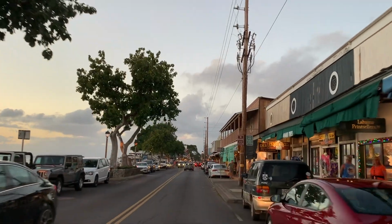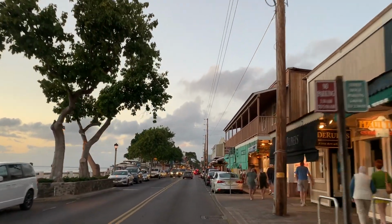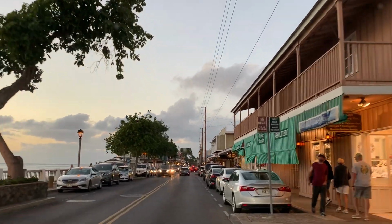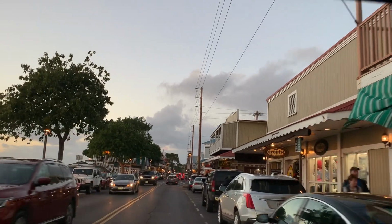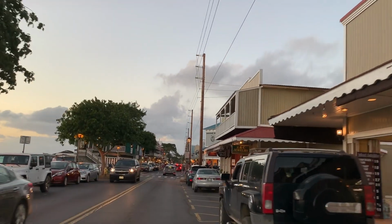Lahaina town has some amazing restaurants and good shopping places as well. You can just stroll around this road, enjoy the view on the left, and towards your right you have all the places to spend your time.